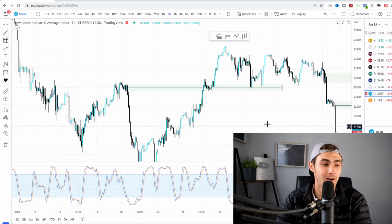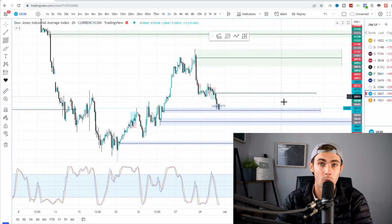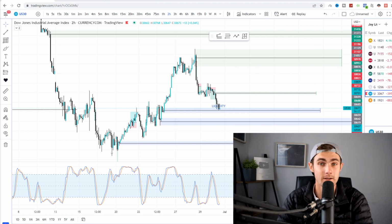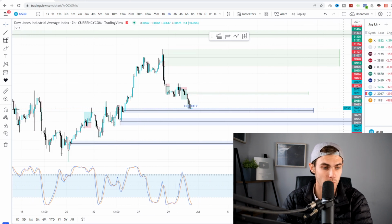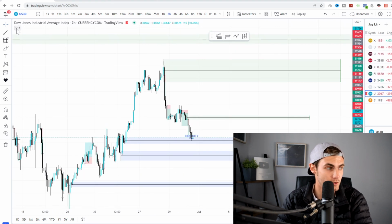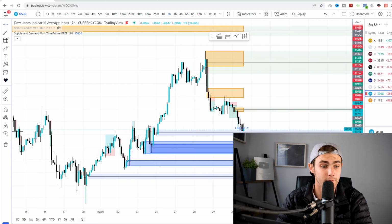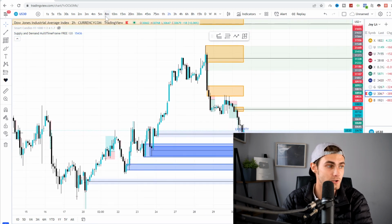We need some kind of entry confirmation, which I've designed a tool for you guys over here. This is a private tool, but I'm going to give the entire code to you guys in this tool. So if I go and add this indicator to my chart, it's called Supply and Demand Zone Multi-Time Frame, completely free. This is how the strategy will work.